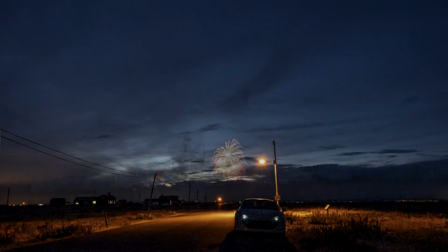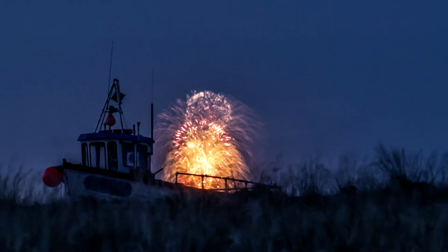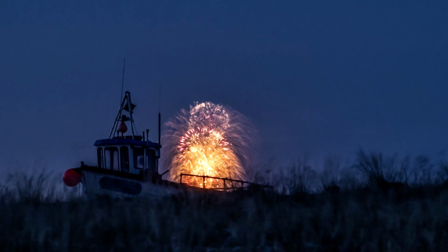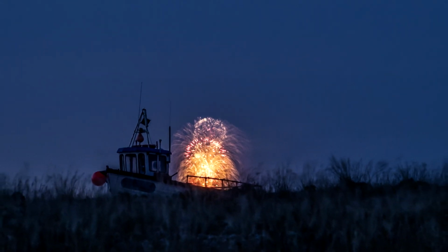Here's the car at night. It kind of feels like it's out in the American Midwest or something like that, which is kind of cool. So that worked quite nicely. And this is my favourite shot of the evening. It looks like the boat's actually on fire. Like I say, shot at 600mm. It was about a 15-second exposure, and worked really well.